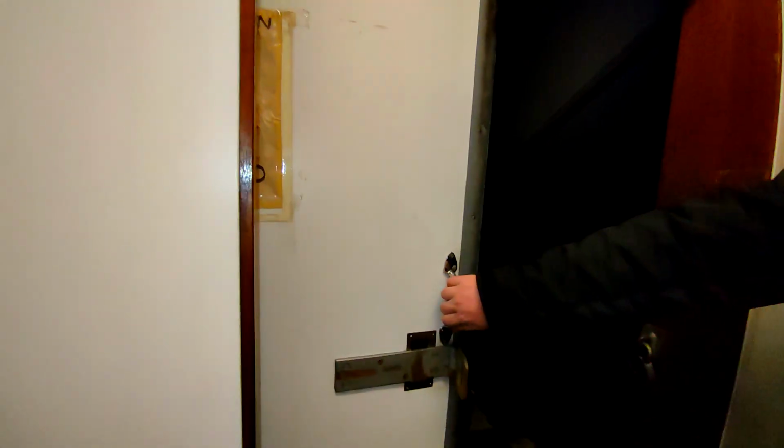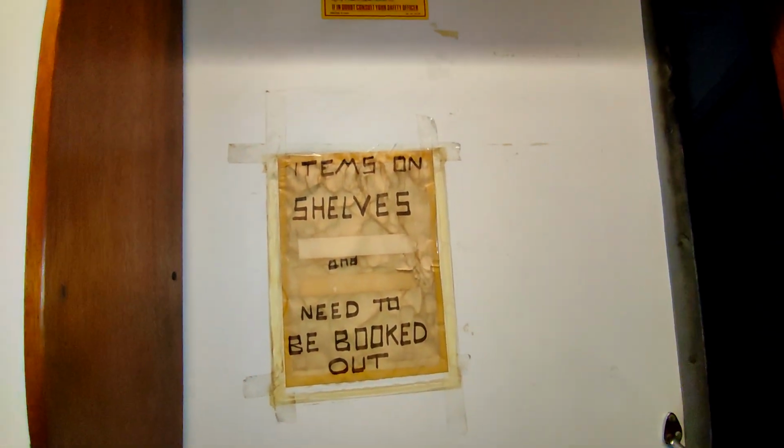True. That there is a fridge. Yeah, it's a fridge. It's got a huge door. Body fridge? No, it's not big enough to be a body fridge. It's a samples fridge to store your blood samples. Oh yeah. What does it say on it?